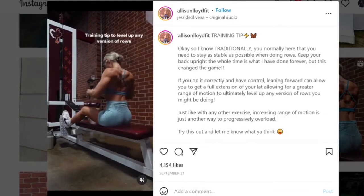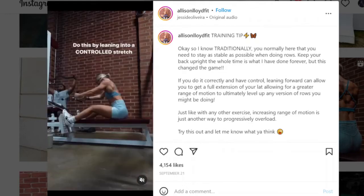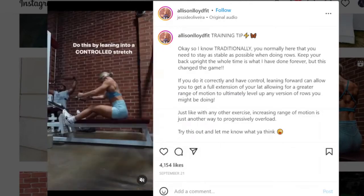You can see quite clearly here when she's doing these cable rows, she's letting the weight pull her lats forward and then pulling back, squeezing properly at the top of the movement. You've got to remember to get a full stretch and contraction of the muscle, and this is very difficult in the back because it's not like your bicep where it's quite easy to extend and contract in the full range. For this, you really have to make sure you're focusing, otherwise other muscle groups take over.